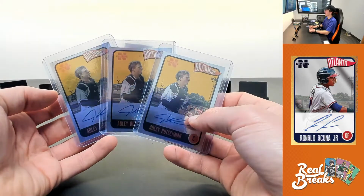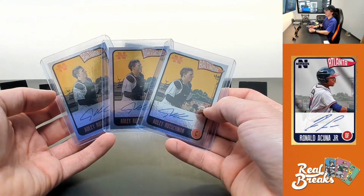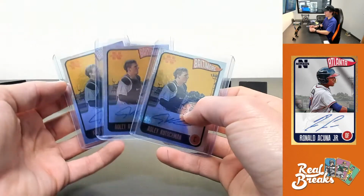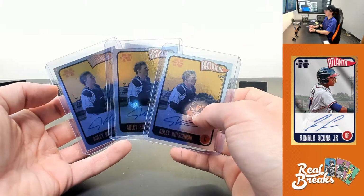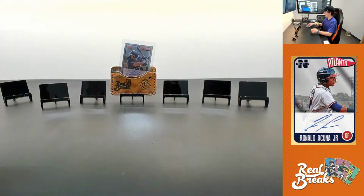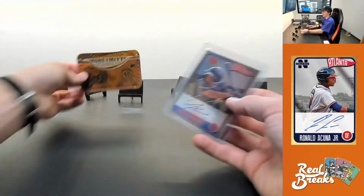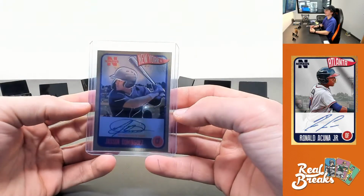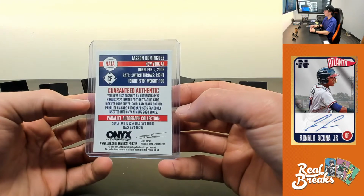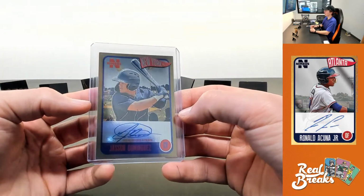Just said his name. This is a little bit better. Not one, not two, but three Adley Rutschman silver autos, 3 out of the 325. I think Brendan's got to buy the rest of them and corner the market. Nice hits there on the triple up to Adley Rutschman. And our money hit of the break: gold Jason Dominguez, JD, to Matt Homs. Gold auto out of 50 on J-Dom.